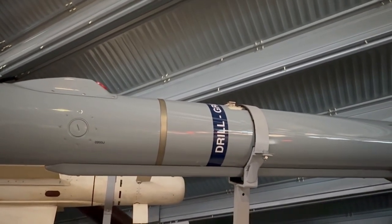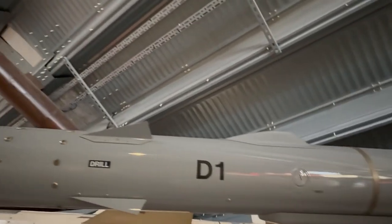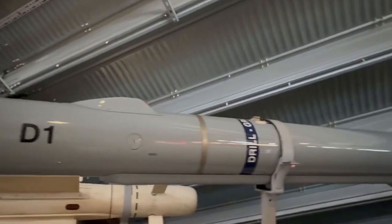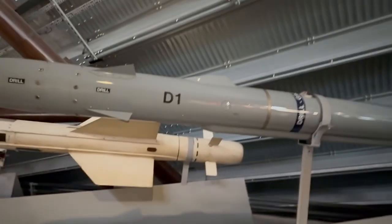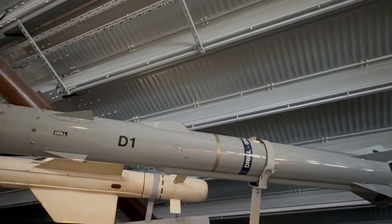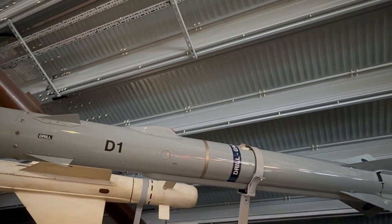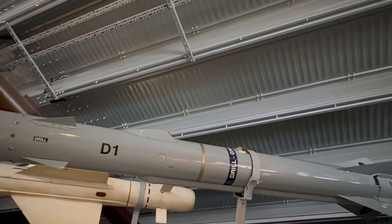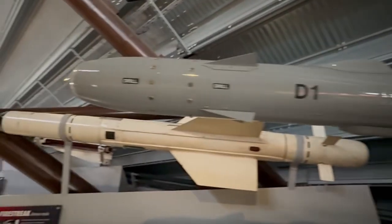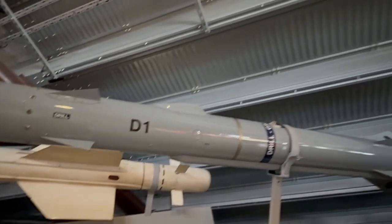It was used during the 1991 Gulf War. So when we were seeing the war in Iraq, those who were born, those who were watching, this thing was put to use during the 1991 Gulf War. And they say it has also been effectively used in the conflict in the Balkans and the 2003 Gulf War. The Alarm air-to-surface anti-radiation missile.